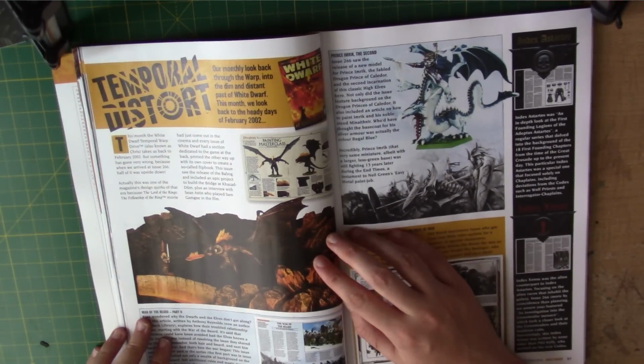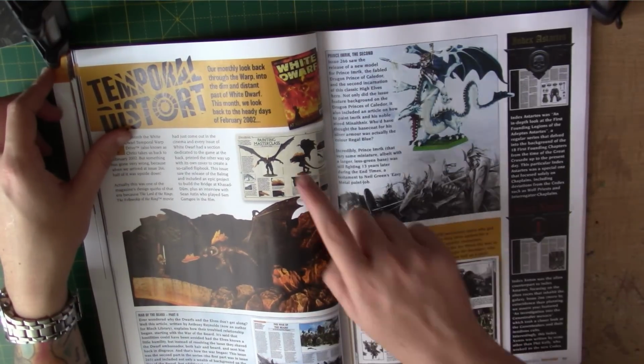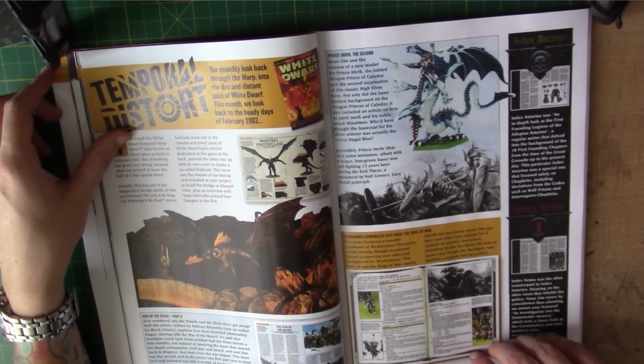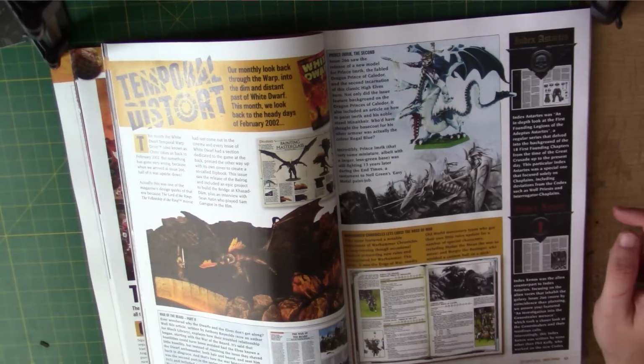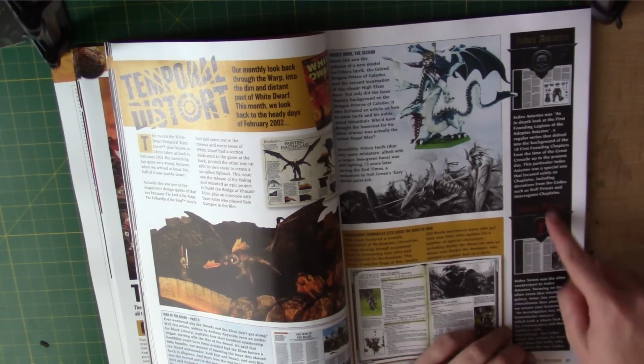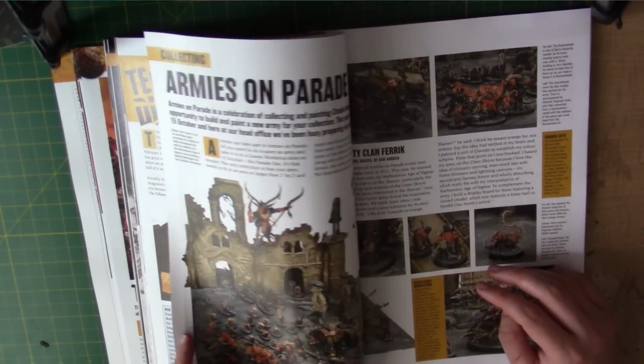Yeah, I've collected White Dwarf in the past for quite a few years. It's nice to see one that I used to have. Yeah, it brings back some good memories, and you can see which miniatures were released at the time. And even a little bit about the index status articles, which I really enjoyed.